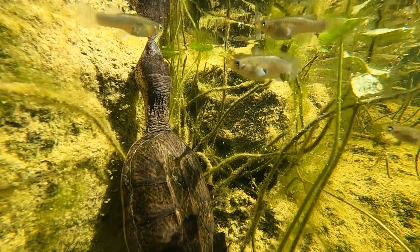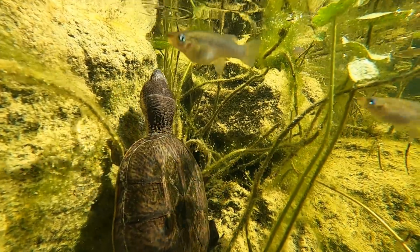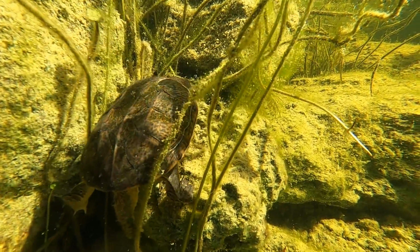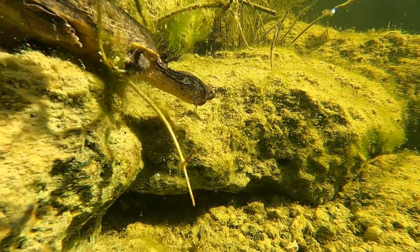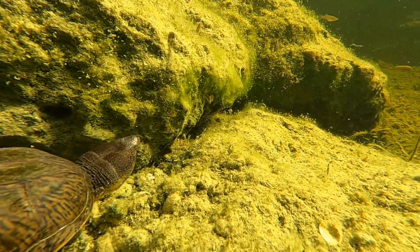Ah, and look at that long neck. What did I tell you about taking a breath while the rest of his body is submerged? For a larger musk turtle, he's still kind of small, and he could wind up being prey very easily. So best to take your breaths kind of unnoticed.